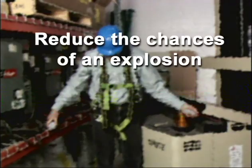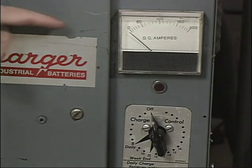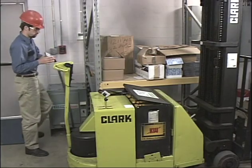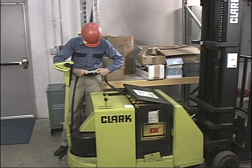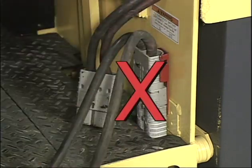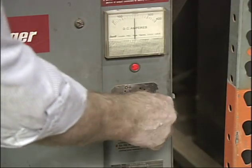This will reduce the chances of an explosion by allowing any hydrogen gas that is generated during the charging process to dissipate. Leave the charger off until you have connected it to the battery so that you don't generate any sparks. Take the charger's plug in one hand and insert it into the battery's plug using your other hand. Plugging the charger directly into the truck will not recharge the battery and may even damage electric components. Once the cables are properly connected, you can turn the charger on.